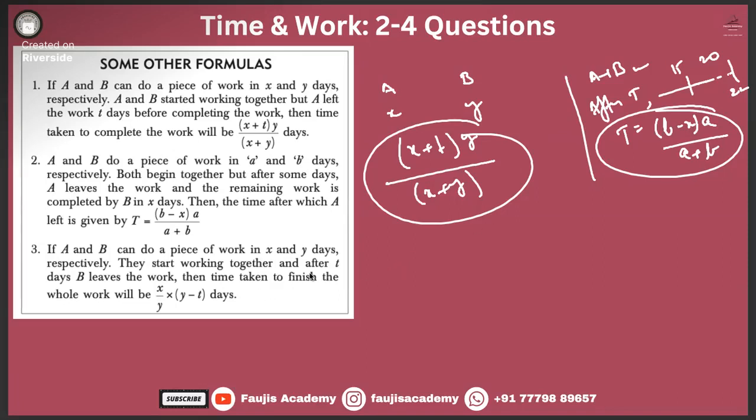The third one is, if A and B can do a piece of work in X and Y days respectively, they start working together and after T days, B leaves the work. And the time taken to finish the whole work will be, okay, A and B started working together, and they can work in X and Y days respectively, and after, let us say, 15 days, what happened is that B left, and in that case, the amount of time taken to complete the entire work is given by the formula X by Y into (Y minus T).